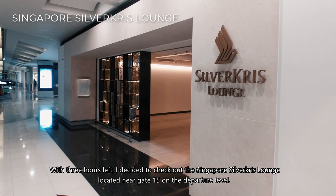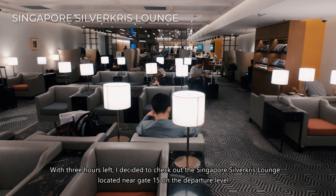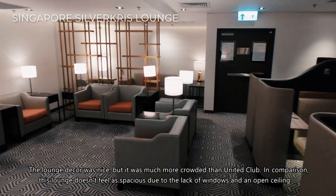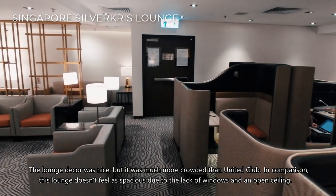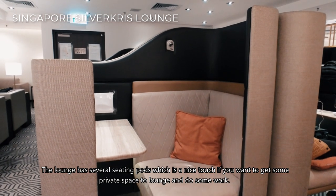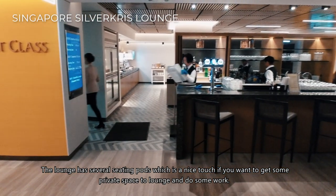With 3 hours left, I decided to check out the Singapore Silvercrest Lounge located near Gate 15 on the departure level. The lounge decor was nice, but it was much more crowded than the United Club. In comparison, this lounge doesn't feel as spacious due to the lack of windows and an open ceiling. The lounge has several seating pods, which is a nice touch if you want to get some private space to lounge and do some work.